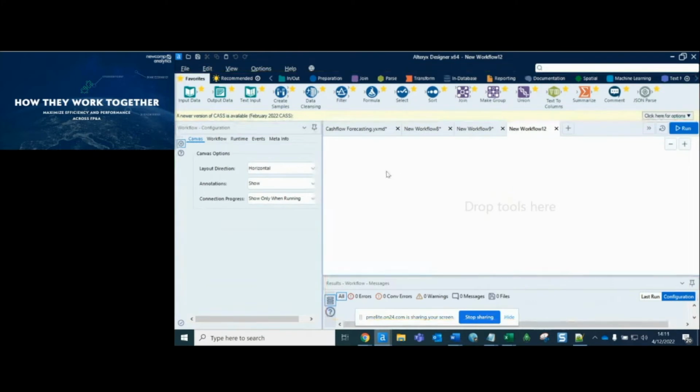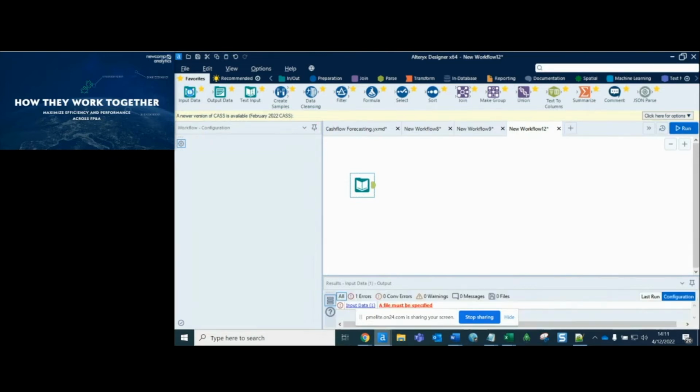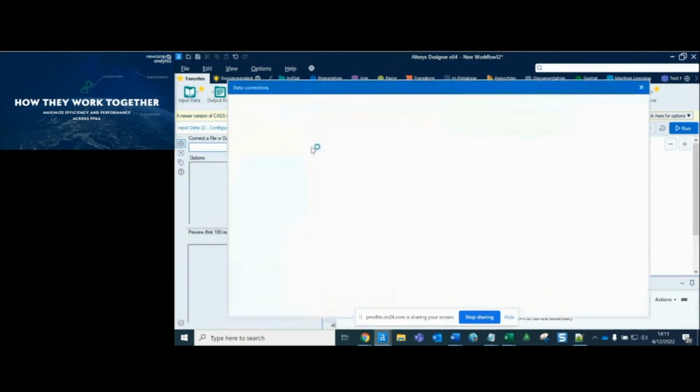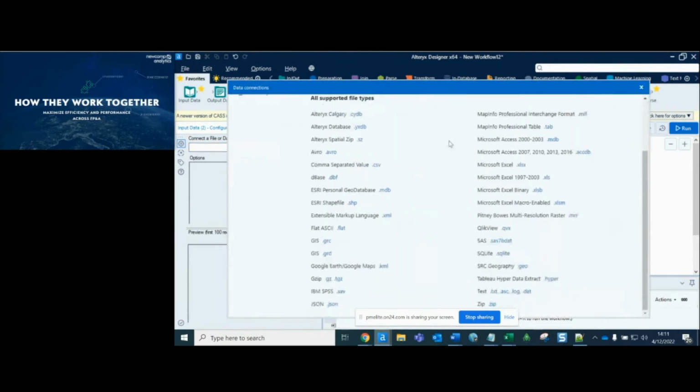So as with any process, before we start crunching numbers and analyzing and cleaning, we need to pull in some data. We need to open it up. And within Alteryx, we really have quite a data agnostic approach to the ingestion and the output of data as well. What I mean by that is, watch me here, I really just grabbed this one input data tool. I dragged it from the tool palette onto the canvas. And if I take a look at some of the items that we can connect to, you'll notice that I've got a whole array here of supported file types.